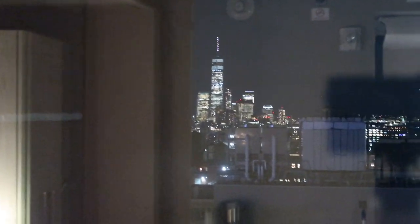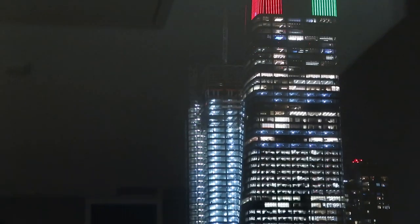Sorry about my reflection, but you can probably tell just there that that is the number one World Trade Center. Freedom Tower, isn't it? The Freedom Tower. Check that out for a view. I do apologise, Wayne is standing right in front of it at the moment. But as you can see, we have a cracking view. There's more high-rise buildings just there.